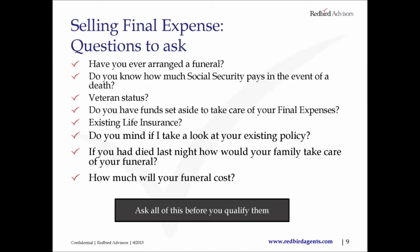And then the next question is kind of big. Do you have any funds set aside or any program or insurance in place to help take care of your funeral or other final expenses? Most of the time they'll say no. And if they say no, it's very important to follow up on that. And the way to follow up on that is to ask them if they've ever looked into it.